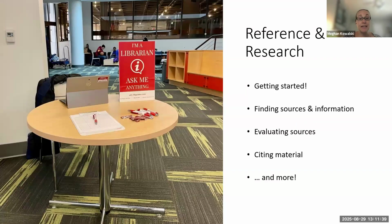Our reference librarians can provide all sorts of help, and some of the things we can provide include getting started. Sometimes the hardest part of doing research is simply trying to figure out where to go and what question you're trying to answer, and we can help you get started. We can also help you find sources and other kinds of information. It does not have to be related to an assignment you're working on. I can't tell you how many times I've helped people figure out what they needed to bring to the DMV. So, we are happy to help you with any sort of question you might have.